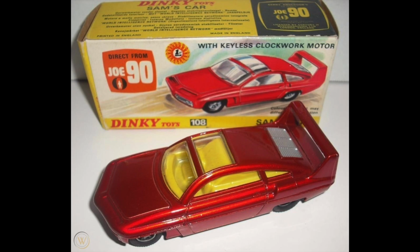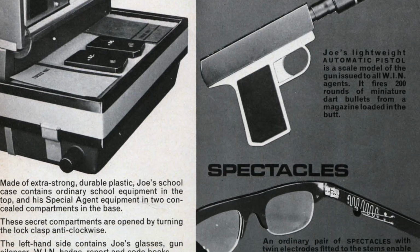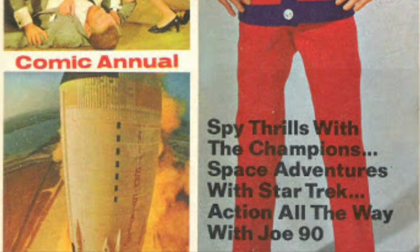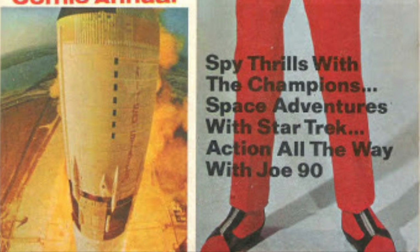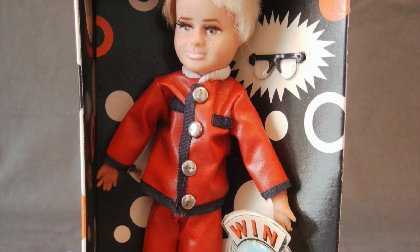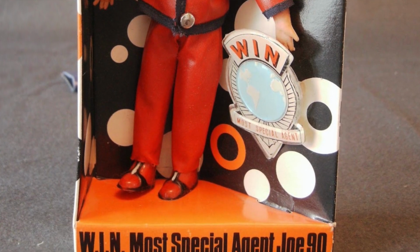Century 21 also provided toys of Joe's pistol, transmitter, briefcase, and of course his iconic glasses. One of the rarest items produced was a costume of Joe's bright red jumpsuit. Not the ideal choice of an outfit for a secret agent, surely. Allowing young fans to roleplay as a hero, and for those not so keen on dressing up, Pedigree produced a somewhat gender-ambiguous 6-inch doll of the character.